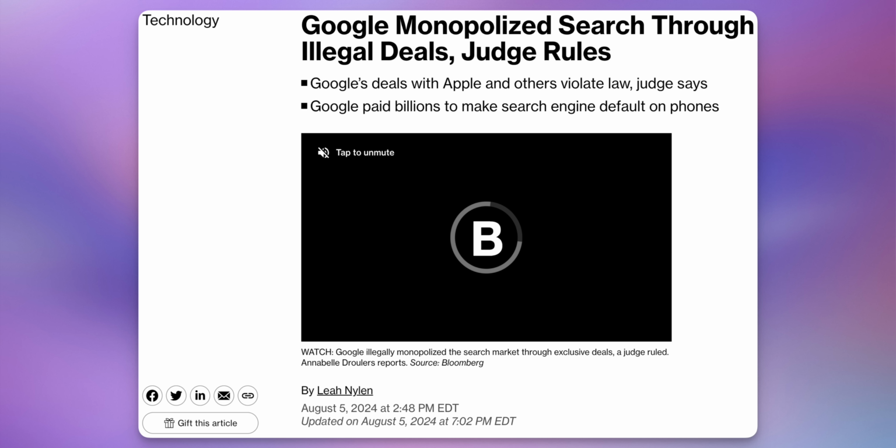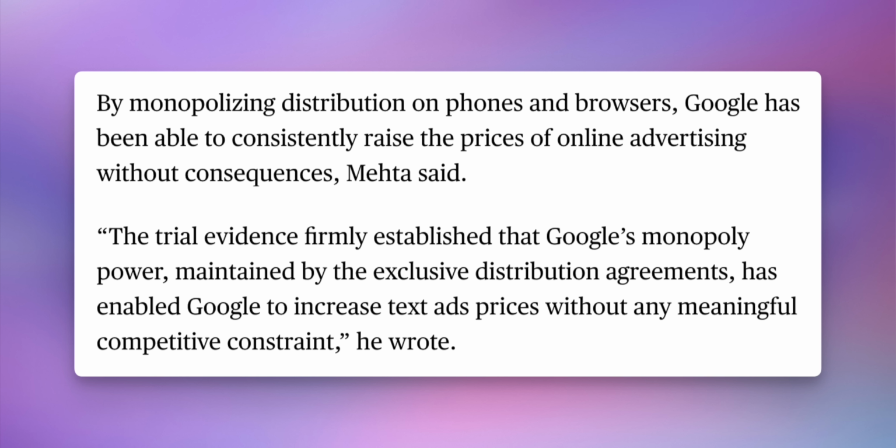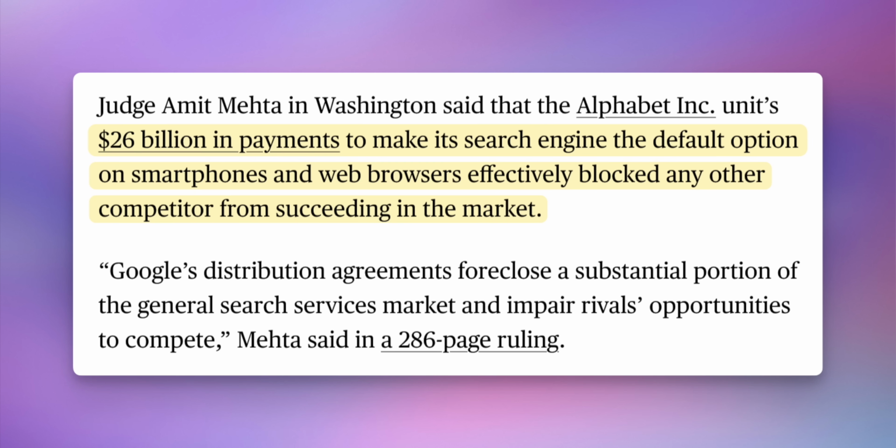Now, we also had huge news early in the week from Google, because we saw that Google and Apple's search engine deal was ruled in violation of antitrust law. The DOJ ruled that Google illegally monopolized the search market through exclusive deals. Now, the main exclusive deal, of course, is with Apple. So the judge said that Google and Apple's $20+ billion a year deal, which is the one that makes Google the default search engine on our iPhones, was blocking any other competitor from succeeding in the market. And that's why this was ruled this way.